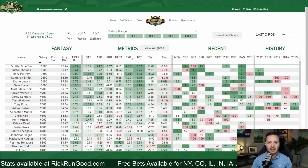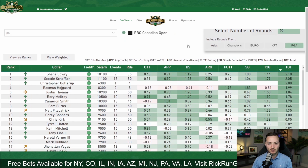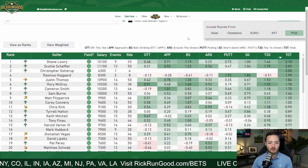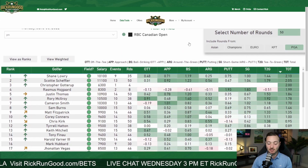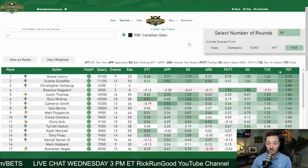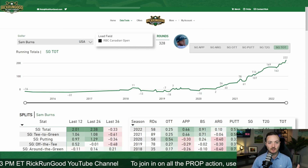Finally, happy to see Shane Lowry getting a little bit of love here. So if you go to the power rankings, last 50 rounds of every golfer in this field, Shane Lowry is number one. He's getting 2.1 strokes to the field. It's better than Scotty Scheffler. Now, I will note, not all of those rounds in the last 50 are PGA Tour rounds for Shane Lowry. So he's got a little bit of a smaller sample size, but you can see where I'm going with this. He's just been absolutely phenomenal.